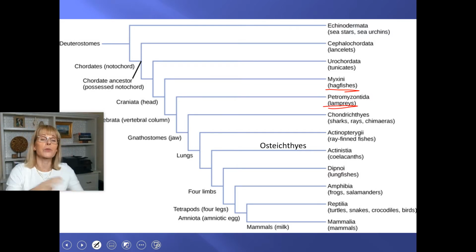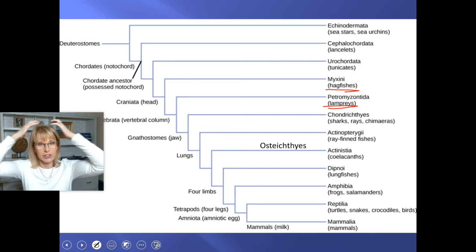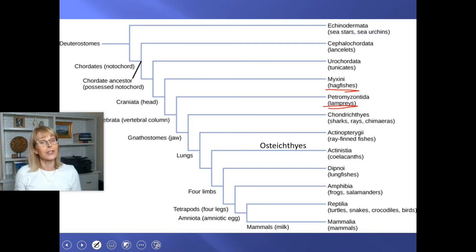Now, hagfish and lampreys, when I show you pictures of them, you'll go, oh, they look just alike. Well, they're not exactly, okay? The hagfish, they are chordates, but they do not yet have anything that you would recognize as vertebrae. You wouldn't even imagine them to be vertebrae. They definitely still have their notochord present, and they actually have a brain. As a matter of fact, they even have a skull that is enclosing their brain. So they're kind of a head up on anything that was before.